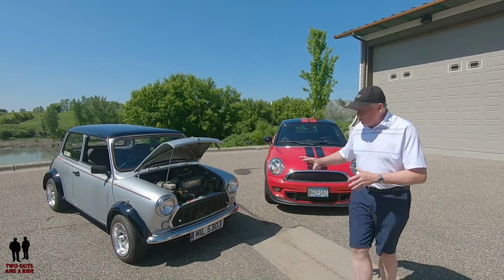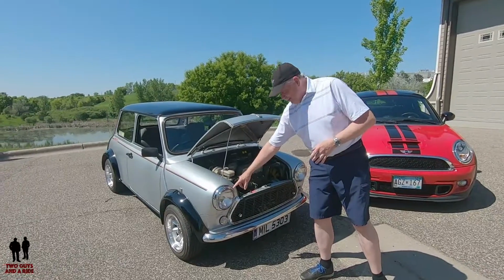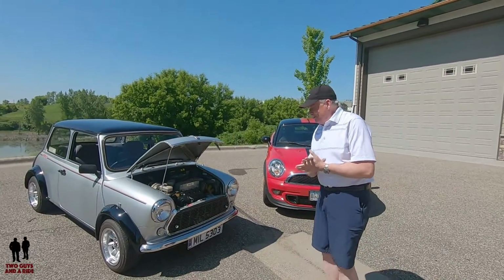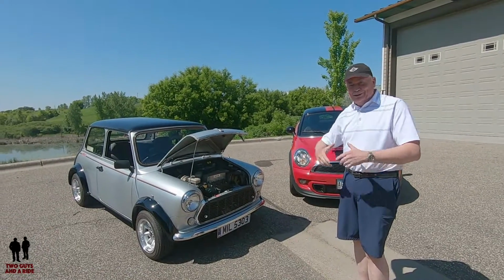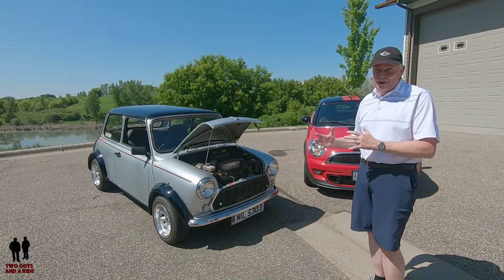Most of the Minis all the way through were famous for the Lucas electrical. This one has the original Lucas headlights. A lot of people snicker at Lucas. They call it the Prince of Darkness, because the Lucas electrical systems were always going out and hard to repair. Electrical's hard to repair. Lucas was very hard to repair.